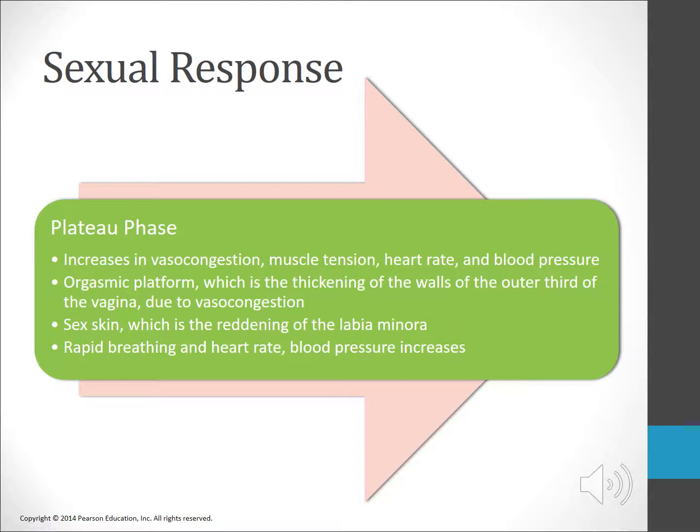The plateau phase precedes orgasm. So during this stage, the level of arousal remains somewhat constant. In both males and females, respiratory rate, heart rate, and blood pressure continue to rise.